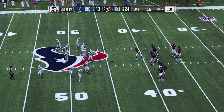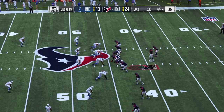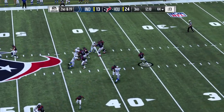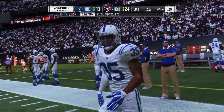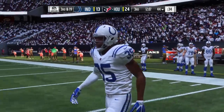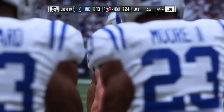After the sack, it's 2nd and 19, and the road gets a bit tougher from here. Out of the gun, Watson, toward the right sideline, but it's incomplete. And Charles, got to like what this defense has been able to do these last couple of plays. Yeah, they get the sack on 1st down, then they force the incomplete pass.